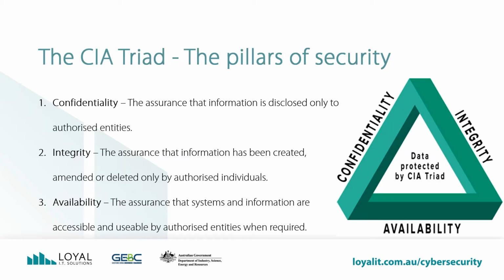Let's find out. Before we move on, we talked about the pillars of security in the informational video on cybersecurity.loyalit.com.au called Modus Operandi of the Cyber Attack. I introduced the CIA triad: confidentiality, integrity, and availability. Whilst availability is important when we're talking secure messaging apps, we need to concentrate on confidentiality and integrity. This will be important to remember for later in this video.